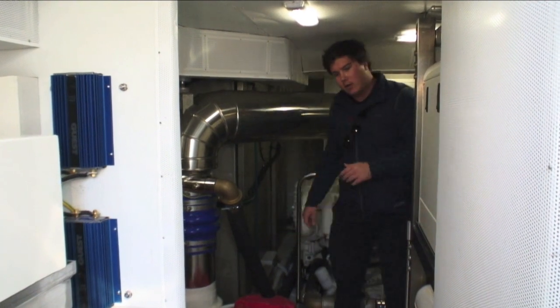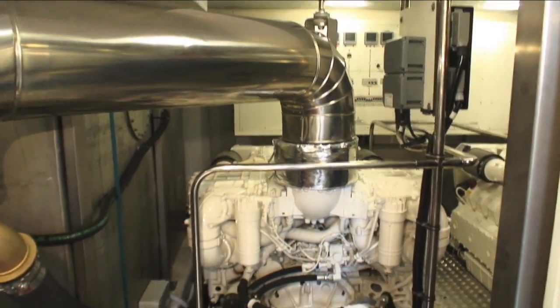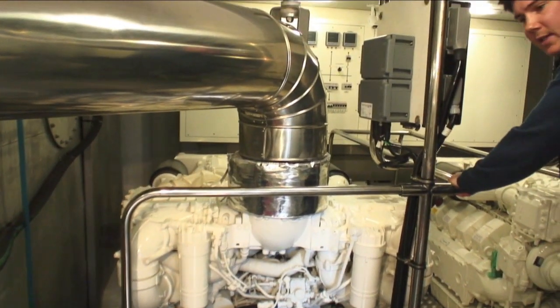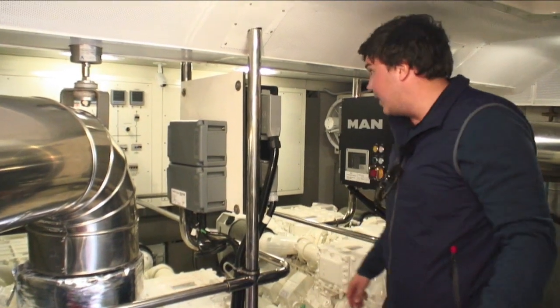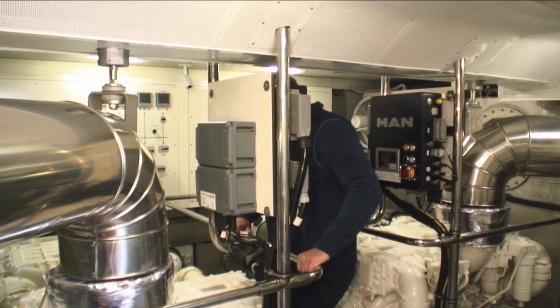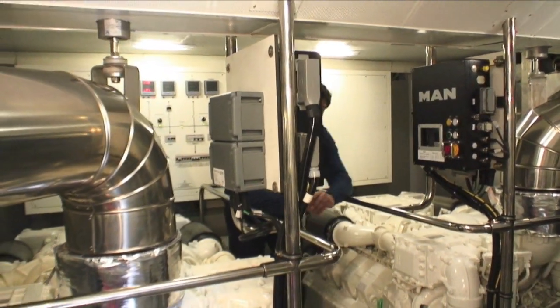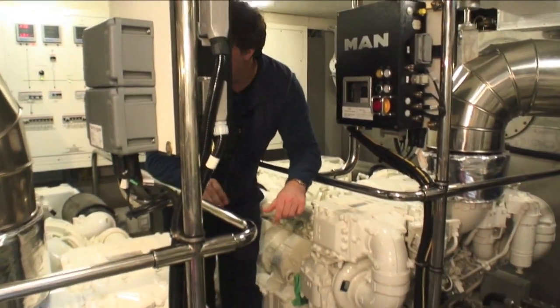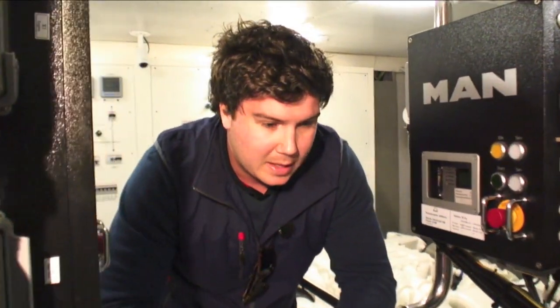If you just come on through here and you get into the machinery space, the beating heart, and it's very, very good actually. As you can see, there's plenty of headroom where I'm standing here, and right between the engines as well. Service points are very easily accessed. You can get around to both sides of the engine, no problem. You can get over to the top.